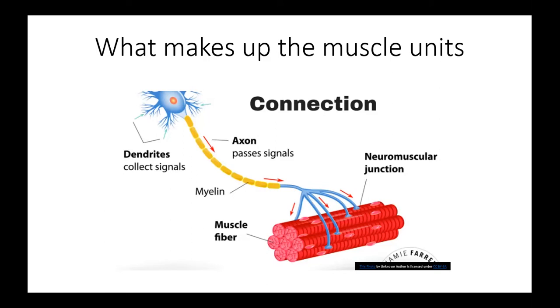So when the electrical signal comes down the axon, it signals the release of these little chemicals that are called neurotransmitters from those boutons, and they travel through a space and they have to find where they need to go. So there are receptors on the muscle or on another nerve if we're in the brain that take them up. And then in this case, it would cause a muscle contraction, or it could cause an inhibition of movement, depending on what the neurotransmitter is.